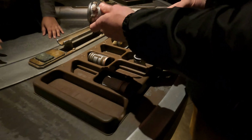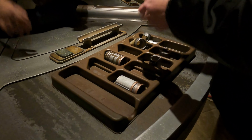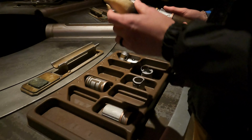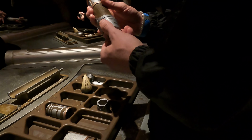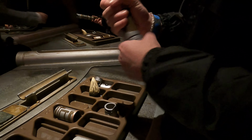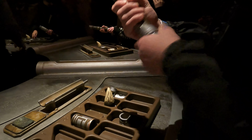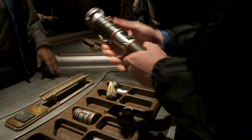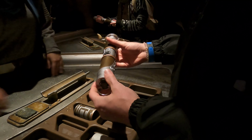Nice. Now, you're going to be choosing an end cap or a pommel cap at the very end of your saber, which is one of these two. There you go. Now you're gonna be choosing a pommel. Very nice, very elegant with the end part right here.